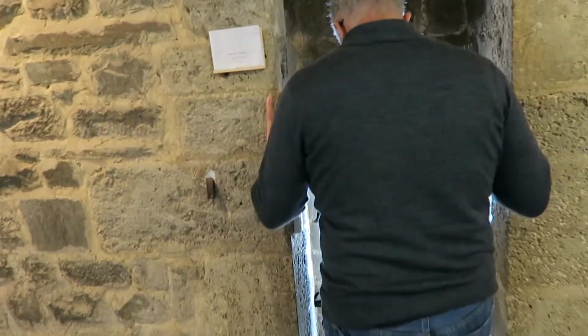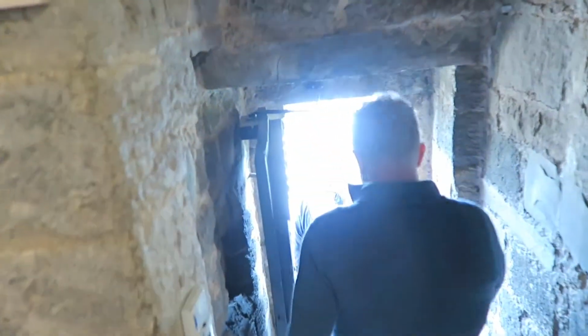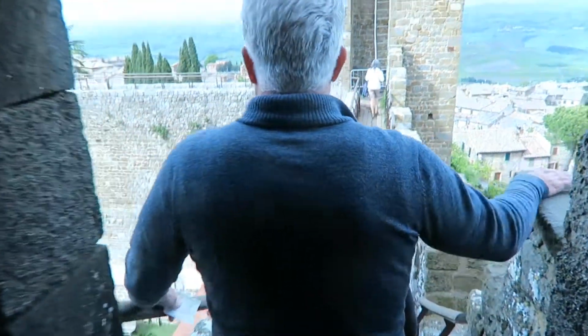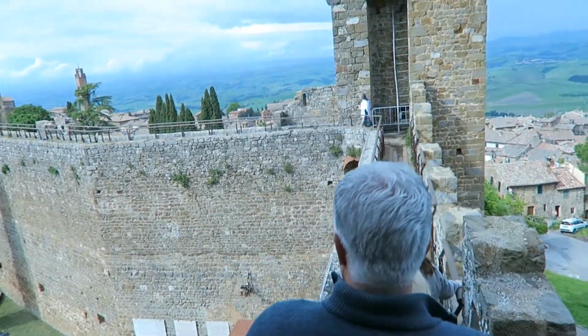People were smaller then. Wow. No, we all have to live there.